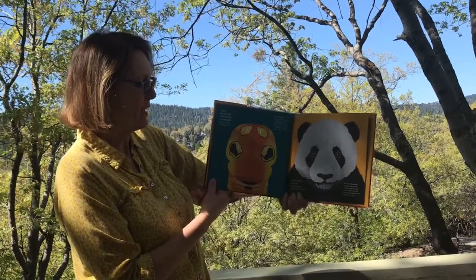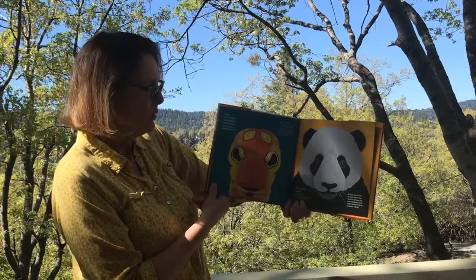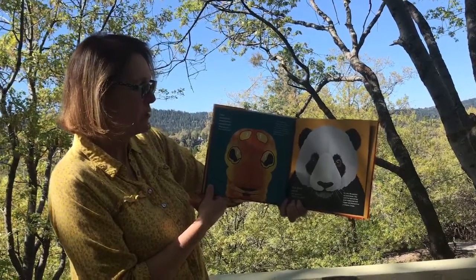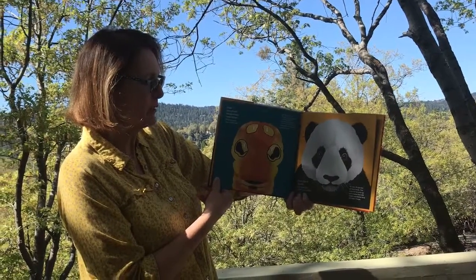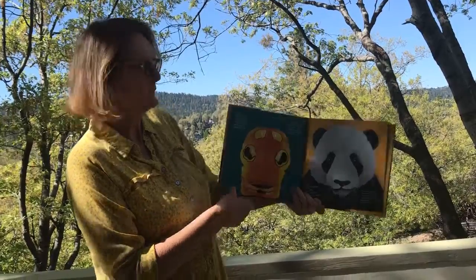Dear giant panda, who gave you those black eyes? No one. We pandas all have them. The dark fur around my eyes makes me look bigger and fiercer to a predator. I hope.